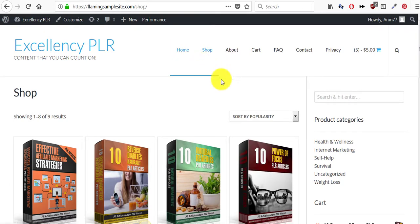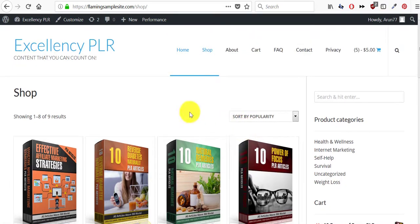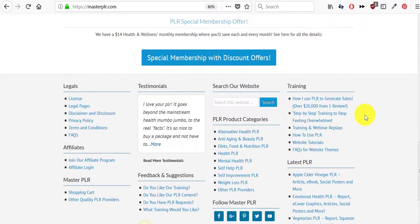But if you want to compete with the big boys or big girls, whatever that means, you have to have a home page that doesn't look like a shop. This is okay, this is fine, it'll make sales. But let's look at what the rest of the guys are doing. So the first store that we're going to look at is Master PLR. This is by Susie O'Day and her macho, good-looking husband.